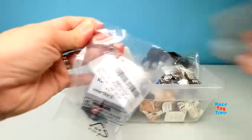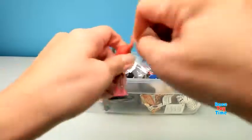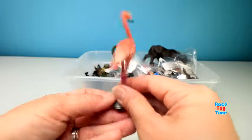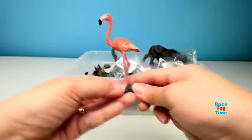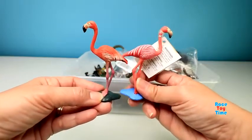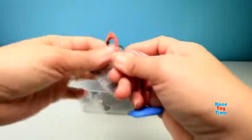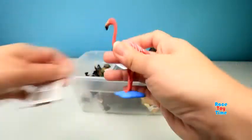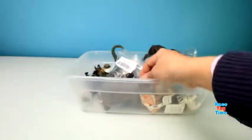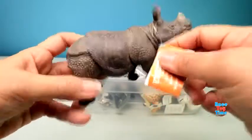And we have here a Safari Limited flamingo. And here is another flamingo, but the color is a little bit different. It's more pink. Okay, next we have here a Safari Limited Indian rhino.